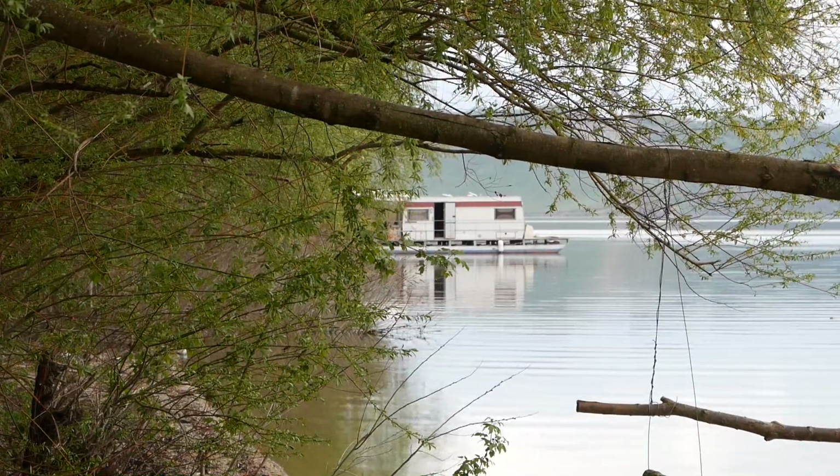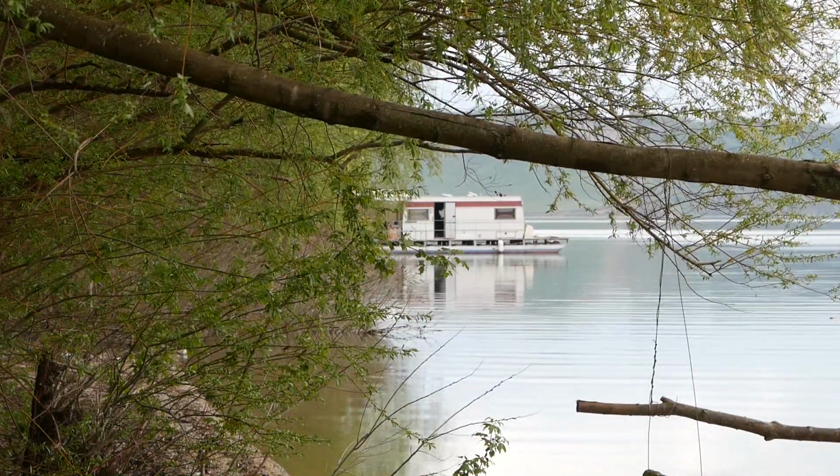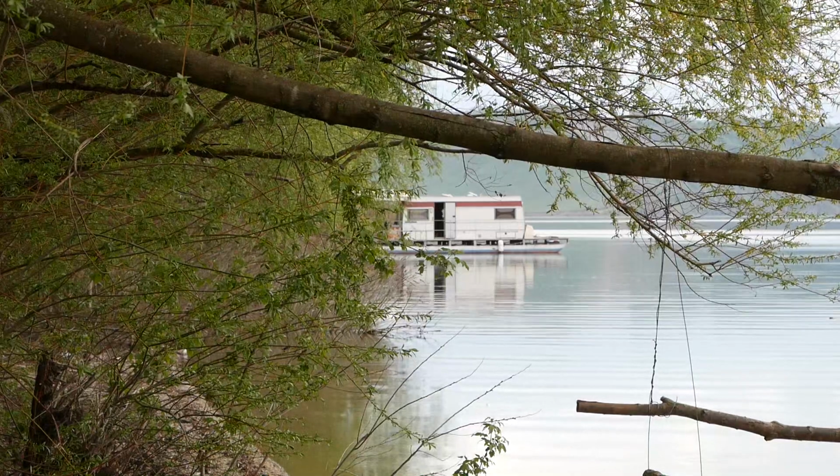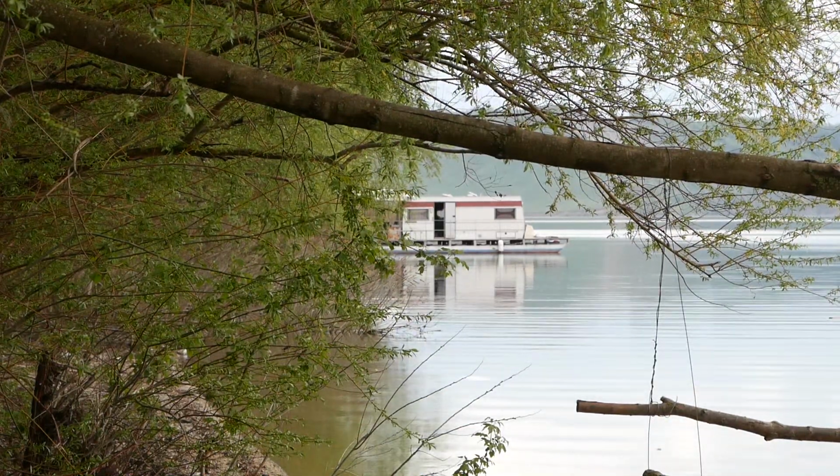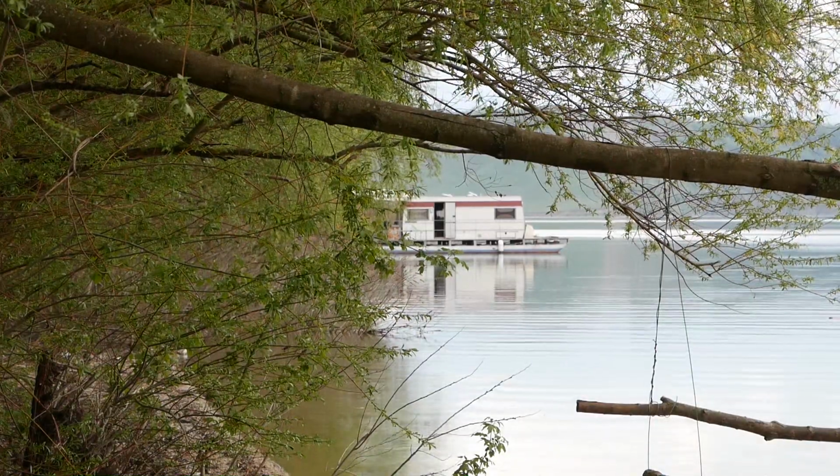Yeah, we had some neighbors move in on us. That's pretty cool, man. If you can see right there in front of you, they got a little trailer. They're throwing it on some floats, and that's the kitchen in front of it. That's pretty awesome. I like that.